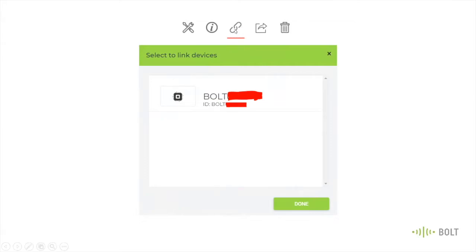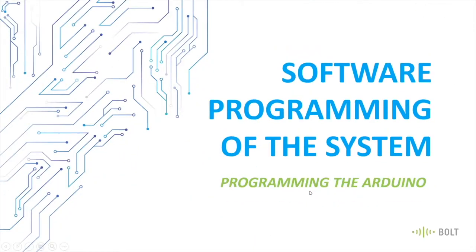When you click on the link icon, this page appears. This is the linking page. If you have multiple Bolt devices, you will be able to see multiple Bolt devices listed here. Since I had one, the one is listed here. So just click on it to link the Bolt device to your product and click on done. Once you click on done, the entire process is over. So this was the Bolt cloud site for the mobile page.